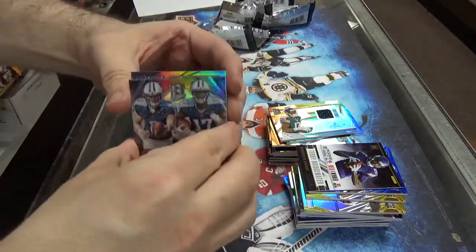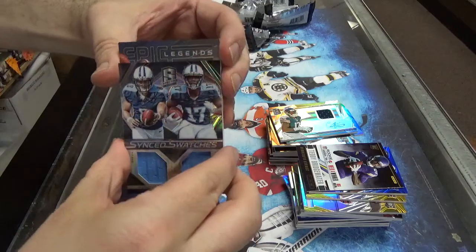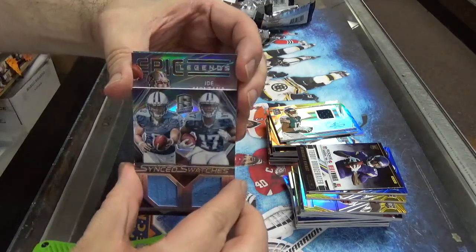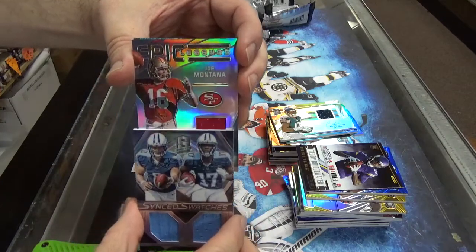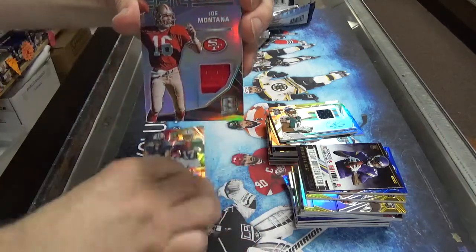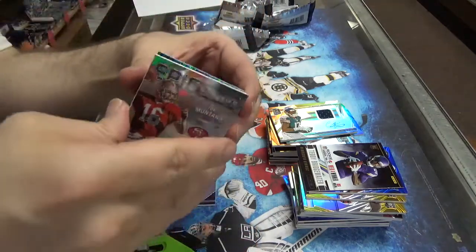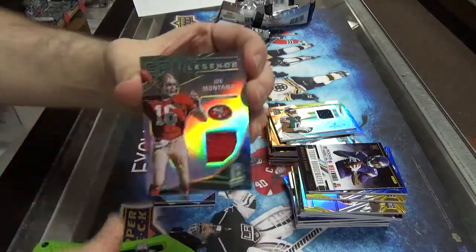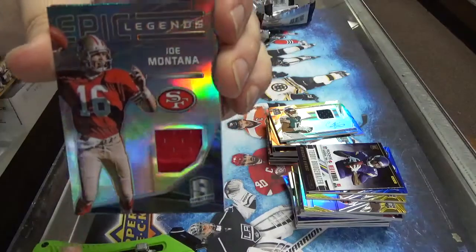Oh, nice hit for the San Francisco 49ers. Let's say Epic Legends. You might say he's an epic legend. Joe Montana jersey. And that should be numbered 40 of 99. Nice hit for the San Francisco 49ers.